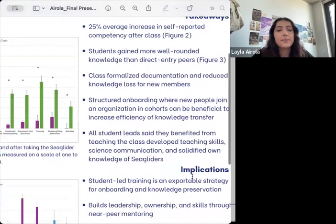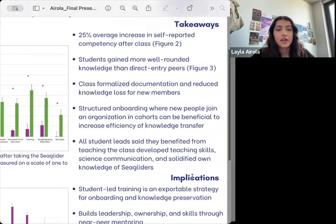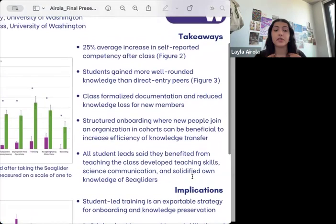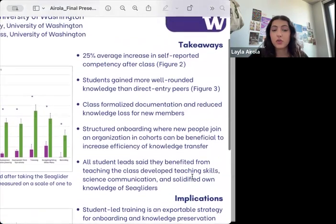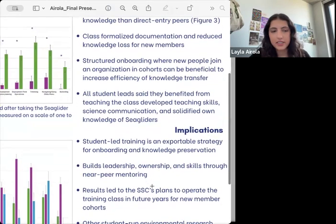And also, the student leads benefited from teaching the course as well, because teaching is often known to encourage and increase the level of knowledge that a teacher has. This was really useful as it also helped them practice science communication and teaching skills for maybe some of our student leads who want to go into academia.